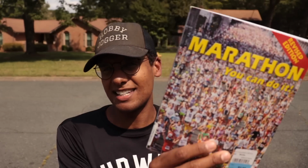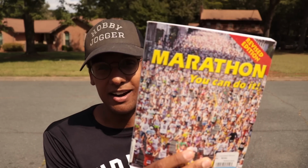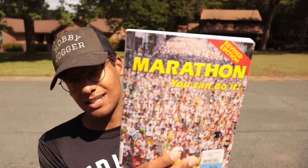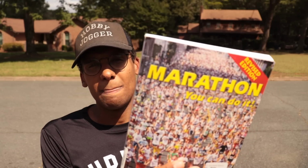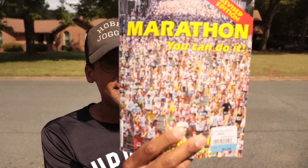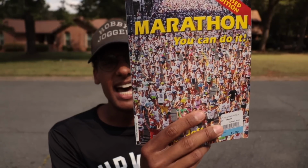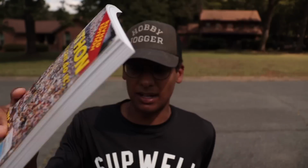One of the odd things I didn't actually say about this Galloway book is that the long runs in here are really long. He recommends people to do super long runs. The research has now shown that's probably not the best thing to do physically, but psychologically it could be helpful. And if you are doing run walk, it's a little bit easier on the body. So Galloway marathon, you can do it. And on the back, look, the Every Person's Guide to Running a Marathon, OG hobby jogger savant guru. Shout out to Jeff Galloway putting in work.